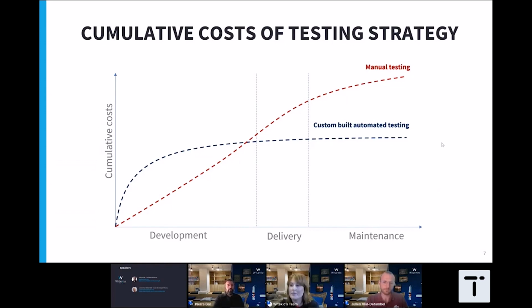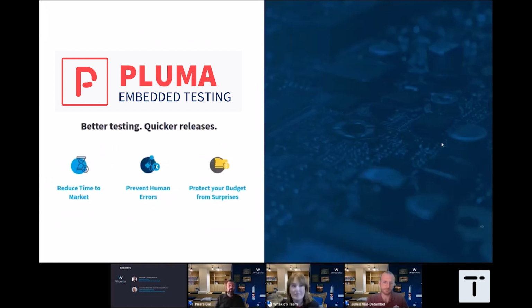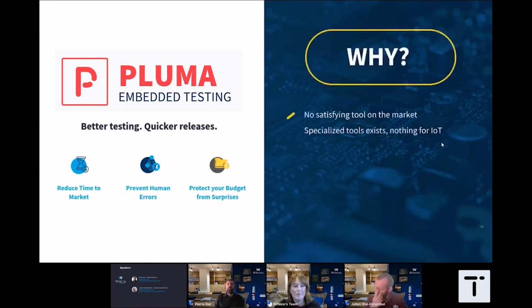Now, we are developing a solution named Pluma that helps to put in place automated testing. So the question to answer is, why did we implement such a tool? Because we definitely didn't find any satisfying tool on the market. You can find very specialized tools. For example, you have tools for low-level Linux test suites, but you can do only Linux testing. You have tools for API testing, and tools for specific protocol testing, but you have nothing able to integrate all the different layers and allow you to perform this global IoT testing.